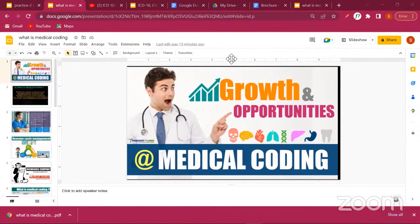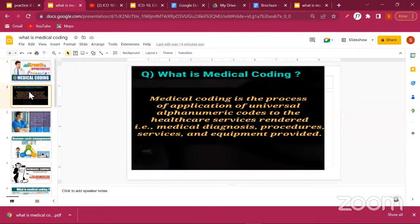So we will go ahead and find out what medical coding is and what opportunities you will have. Medical coding is the process of application of the universal alphanumeric codes. Alphanumeric means it has some alphabets, some numbers also. It's the application of universal alphanumeric codes to the healthcare services that are rendered. These healthcare services are in the form of medical diagnoses, medical procedures, and some of them are in the form of providing equipment also. All that is given to you as a coder is coded by you.